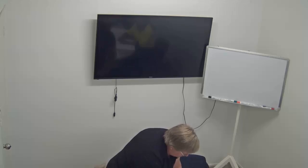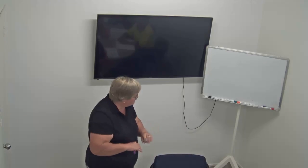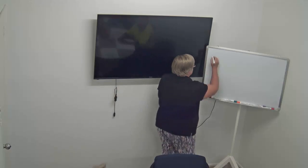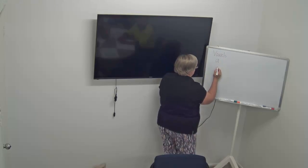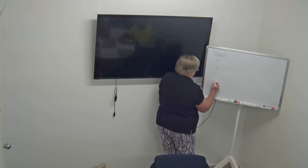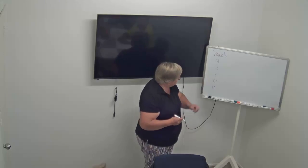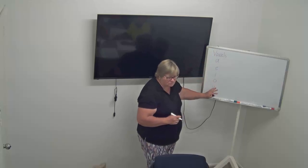So this is our alphabet, right? What I'm going to do now is split it up. The alphabet's made up of two different sorts of letters. One lot of letters is called vowels. And the vowels are A, E, I, O, and U. Those letters help make all the sounds in our words. That's why they belong to the vowel group. So we need that written on your page to help you remember.